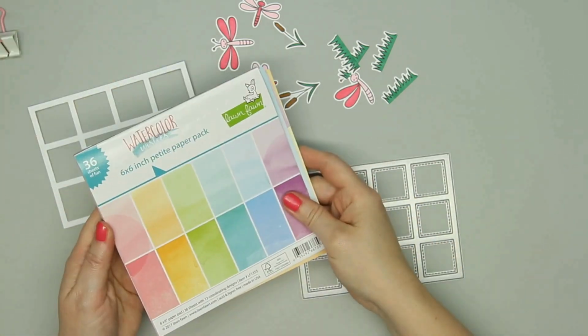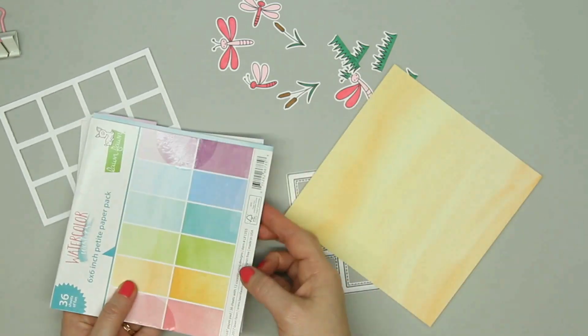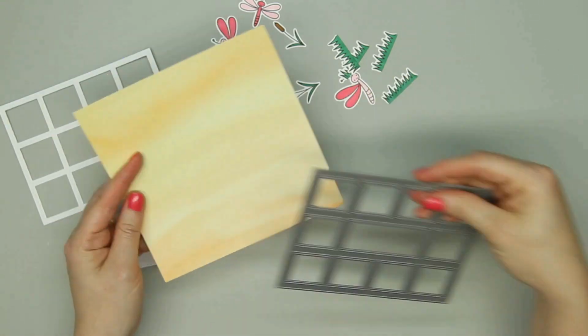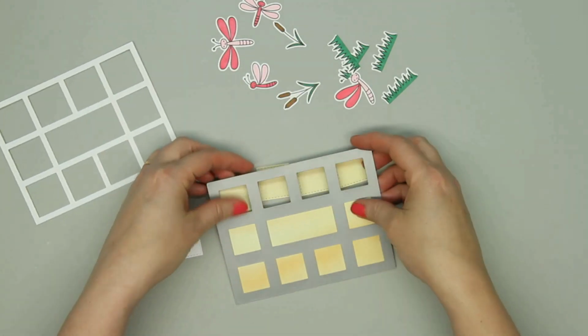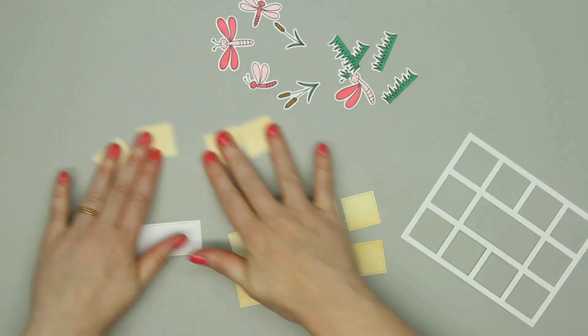I'm a huge fan of cover-up dies. One of my favorites is the horizontal collage cover-up from MFT. It cuts out a fun frame with 10 squares and 1 rectangle. The inside pieces all have faux stitching around them.